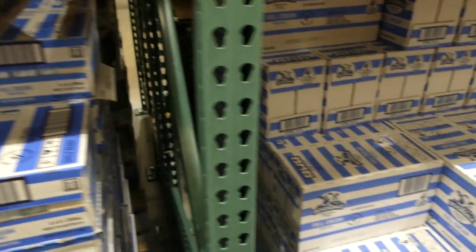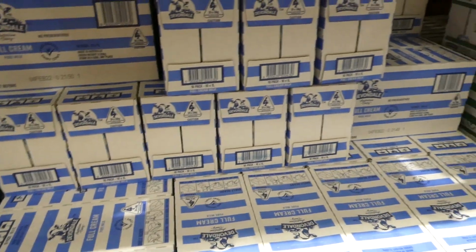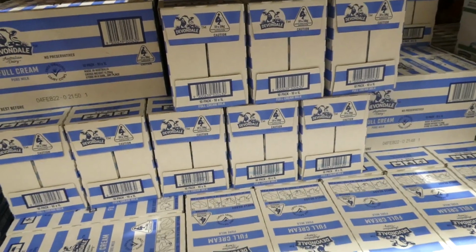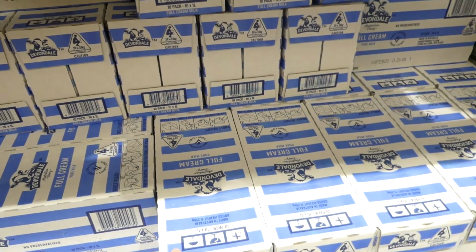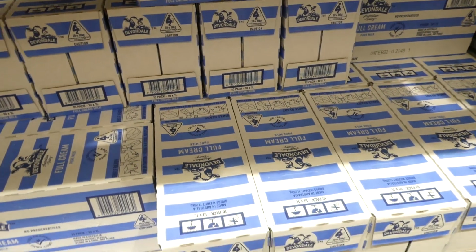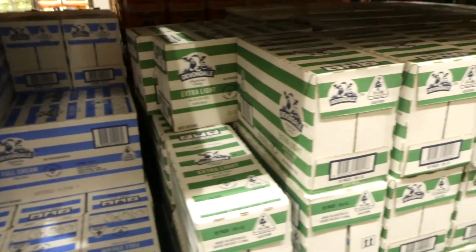And then there's also Devondale Long Life full cream milk. So they have extra light and full cream, and they're both 10 1-liter containers. These are great, though once opened they do require refrigeration if you're not going to use it all right away. And they are $12.50. And this is the full cream, and then there's the extra light.